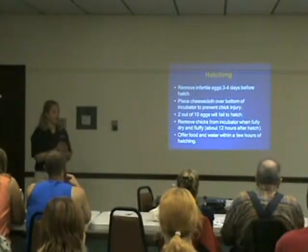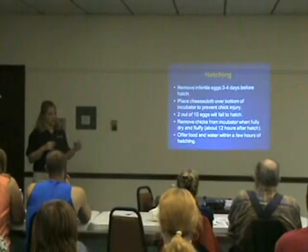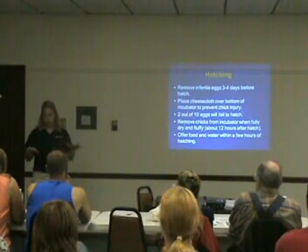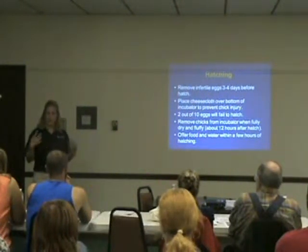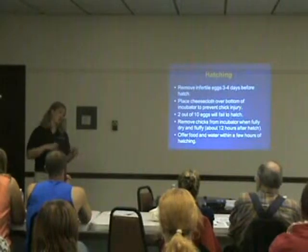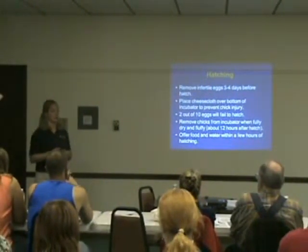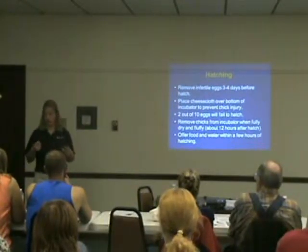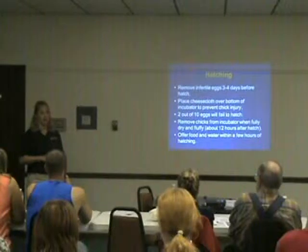Depending on your incubator, if it has a mesh floor, most of them will have a wire mesh floor, I recommend putting some sort of cheesecloth or something on the bottom, simply because when a chick hatches, those feet are going to get caught in there, and they may not be able to upright themselves. Sometimes even their feet can get caught in there. So putting that cheesecloth on the bottom will help prevent that.